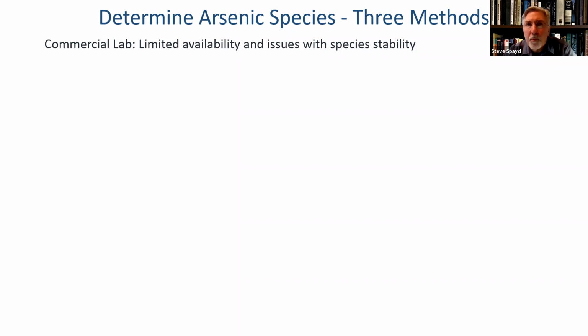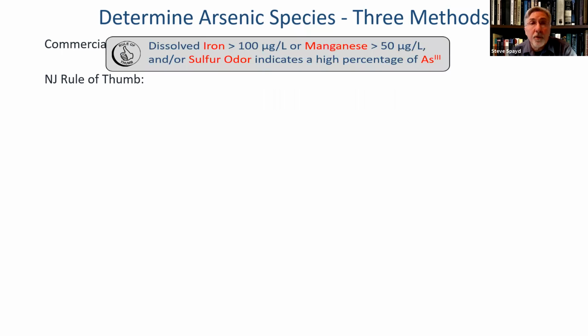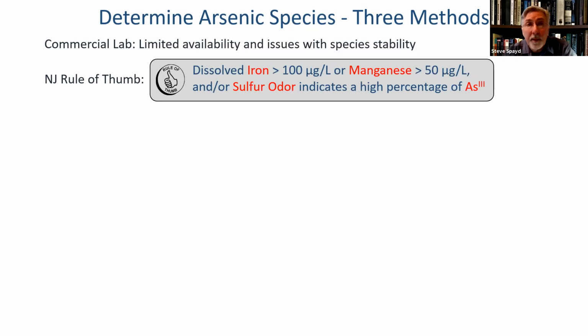A homeowner, if they sample it themselves, is not going to be good at filling the bottle without any air bubbles. If there are air bubbles, the air in the bottle can convert the arsenic 3 to 5 on its way to the lab. Also, sunlight, ultraviolet light, can convert arsenic 3 to arsenic 5. So the lab may or may not be the way to do it.